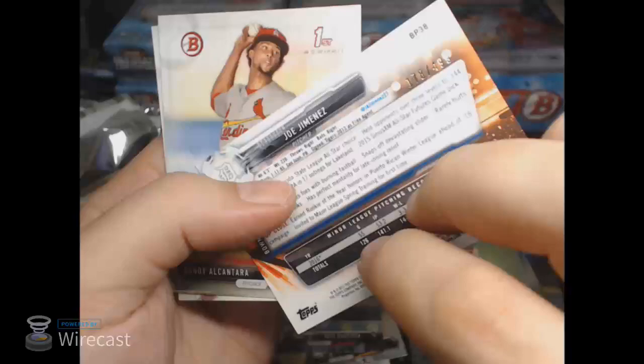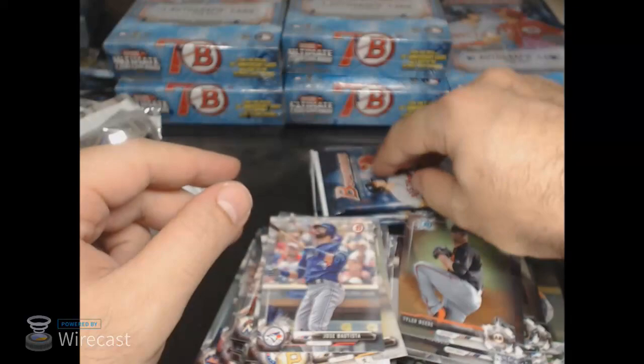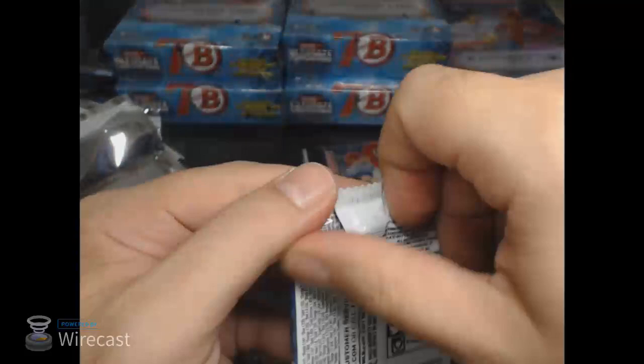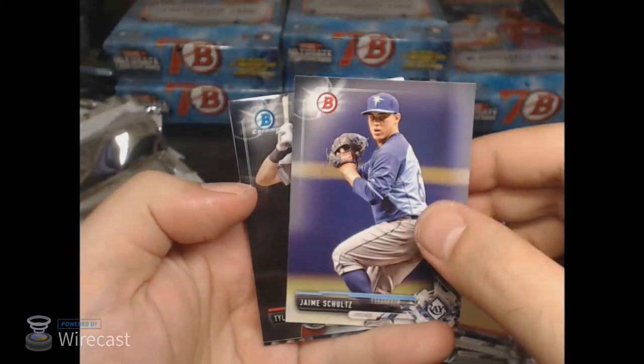Joe Jimenez, silver paper, 178 of 499. Cousins and Fletcher, Chrome. Swanson, rookie of the year insert. Kevin Ori, 97 Bowman buyback. Stevenson and Gurriel Jr., Chrome.